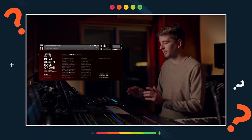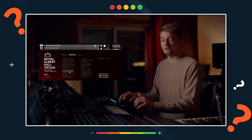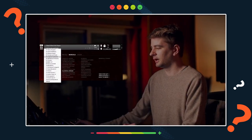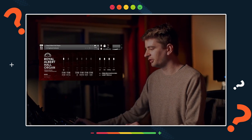Keep in mind that you don't have all 147 individual stops from the Royal Albert Hall organ sampled, and if you can live with that, the curated, large selection of presets will make you very happy.